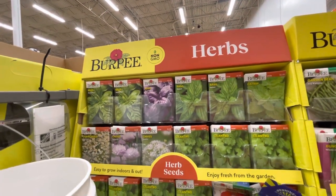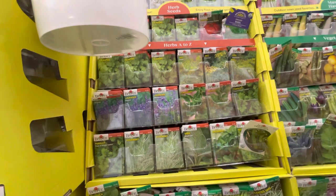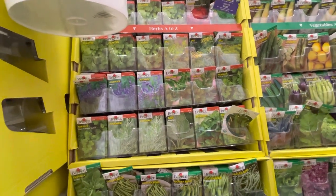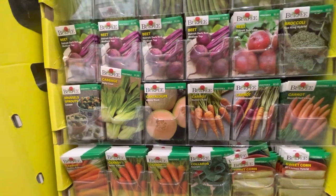You got your basils, you got your cilantros. We're growing cilantros, remember, Sophia? And then I love lavender, rosemary, have rosemary already. We have peppermints, we're growing peppermints. We got beets, we got broccoli, we got most of our vegetable seeds already.